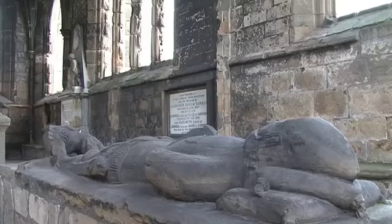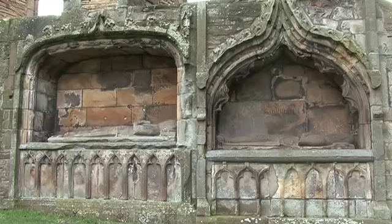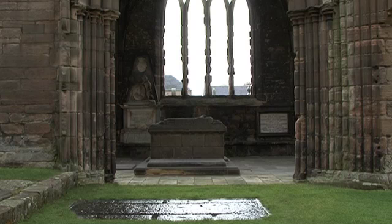Why are there gravestones inside the cathedral? Those that had the money could afford to pay to get buried inside the cathedral because it was the most important place to be buried, either in the high altar or in here in St Mary's Aisle.